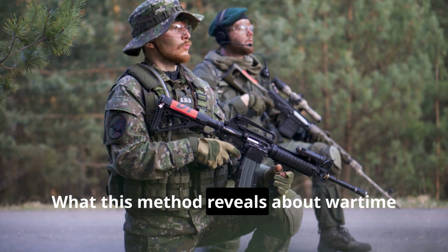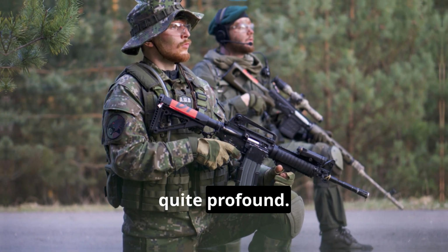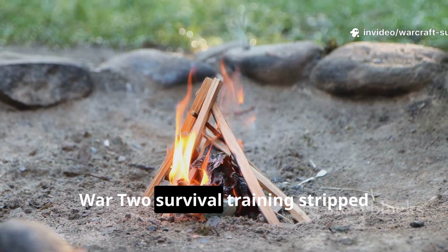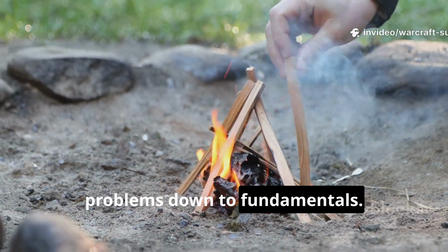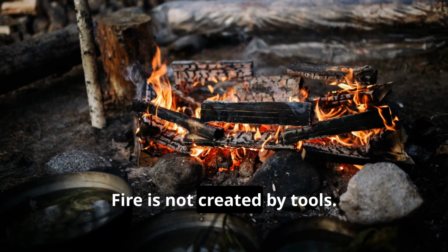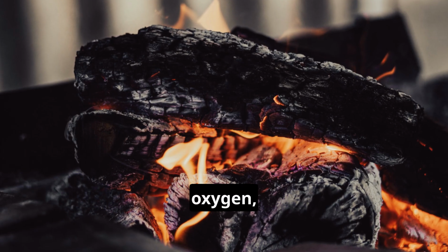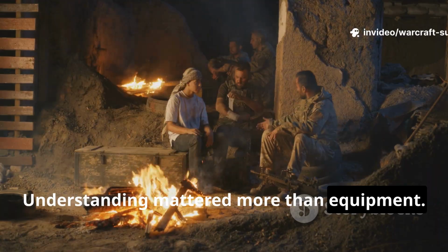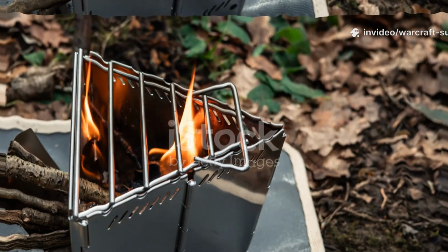What this method reveals about wartime survival is quite profound. The hot stone fire method shows how World War II survival training stripped problems down to fundamentals. Fire is not created by tools. Fire is sustained by heat, oxygen, and fuel. Understanding mattered more than equipment. Preparation mattered more than convenience.